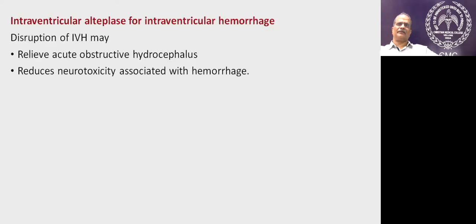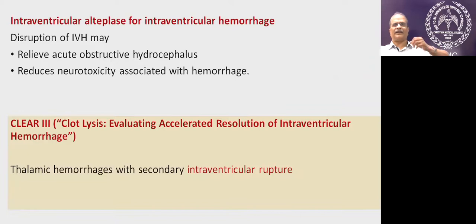Here also studies have been done to see whether we can again put some lytic agents into the ventricles. By the time you put in all these drains, the blood might have already clotted inside the ventricles. So what about putting in some TPA to lyse the blood and then take it out? So there have been trials, the CLEAR trial, or the Clot Lysis Evaluating Accelerated Resolution of Intraventricular Hemorrhage trial. Again, these are all newer trials, whose results we have to evaluate and see whether these are beneficial for the patients.